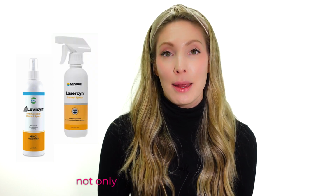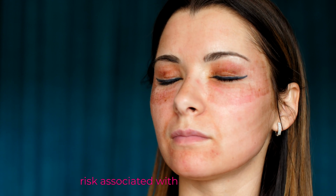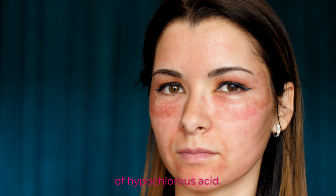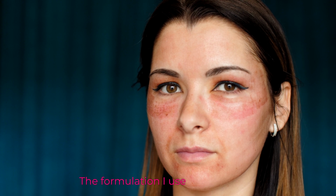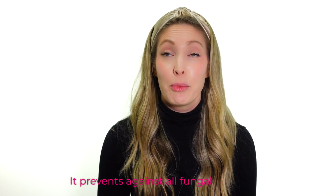Those are a game changer, not only to prevent against infection, because like I said, infection is the number one risk associated with lasers, but also for the healing benefit of hypochlorous acid. The formulation I use that I love is pharmaceutical grade, so you do need a medical license to purchase it. However, it prevents against all microbial, like bacterial infections, including staph. It prevents against all fungal infections. It's wonderful. So I have everybody using this.